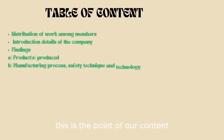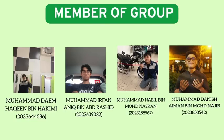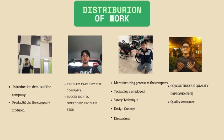This is the point of our content. There are 4 members that will be explaining to you about our content today. The first one is Muhammad Daim Hakim bin Hakimi, Muhammad Irfan Anif bin Abdul Rashid, Muhammad Nabil bin Muhammad Nasran, Muhammad Danish Aiman bin Muhammad Najib. These are the list of the parts that have been distributed among the members to explain to you about each other's part.